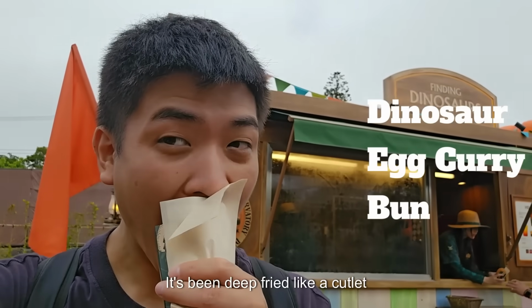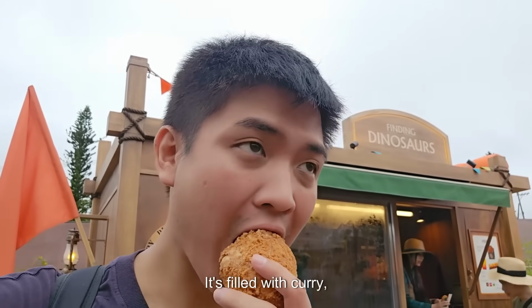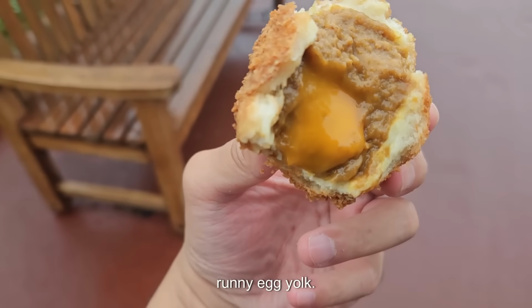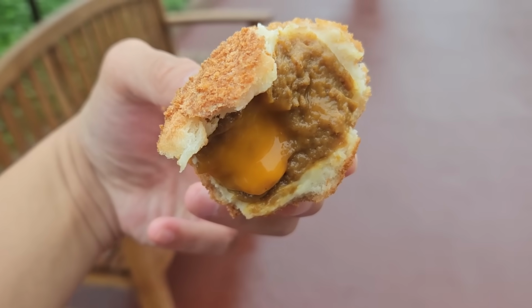This is the dinosaur curry egg bun. It's been deep fried like a cutlet, and it's so full of flavor. It's filled with curry, and it's got a beautiful pool of runny egg yolk. It's absolutely delicious. I'd give it a 9 out of 10.